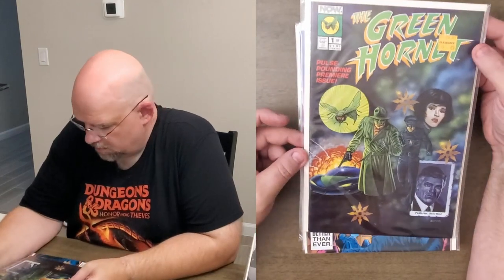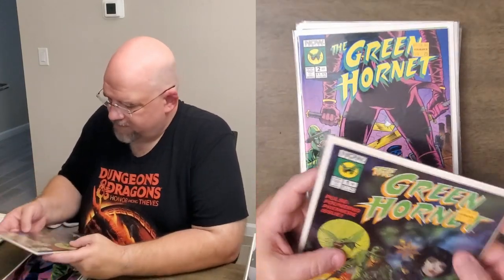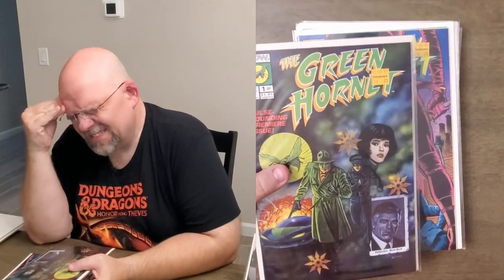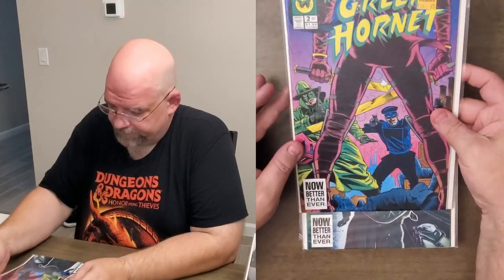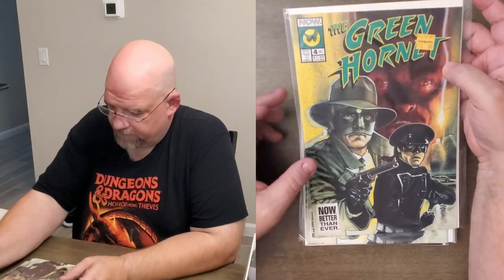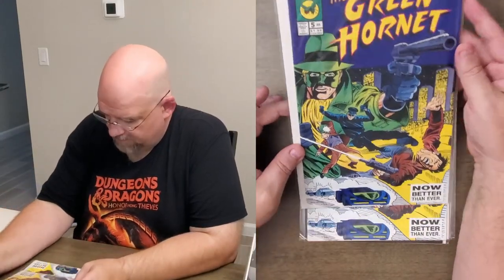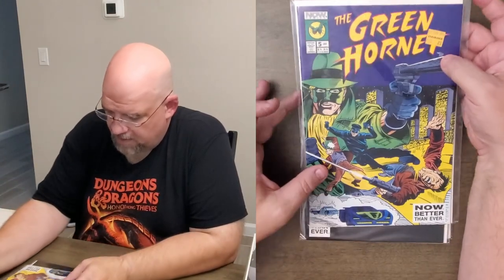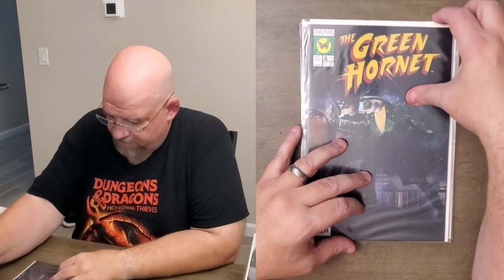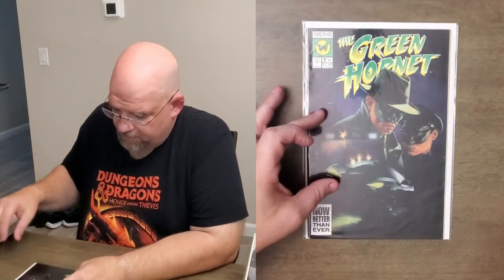Green Hornet number 1. With the sticker. Number 2 with a sticker. Number 3 with a sticker. Number 3 clean. Number 4 with a sticker. Number 4 clean. Number 5. Number 5 with a sticker. Number 6. Number 7.